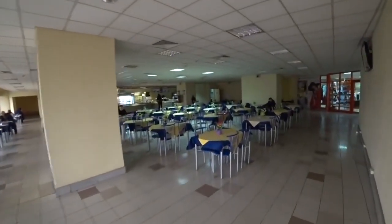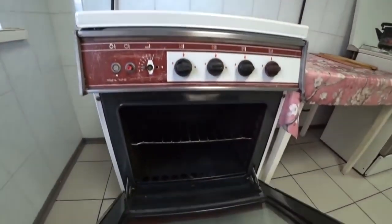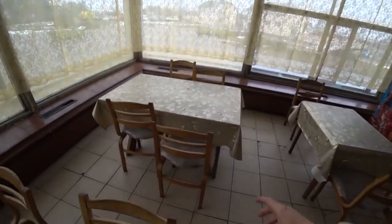Welcome to the Soviet Union. Check out this Soviet bicycle. Soviet technology at its finest. Got some old Soviet clock. Welcome to the Soviet Union. Like the old kind of Soviet jet.